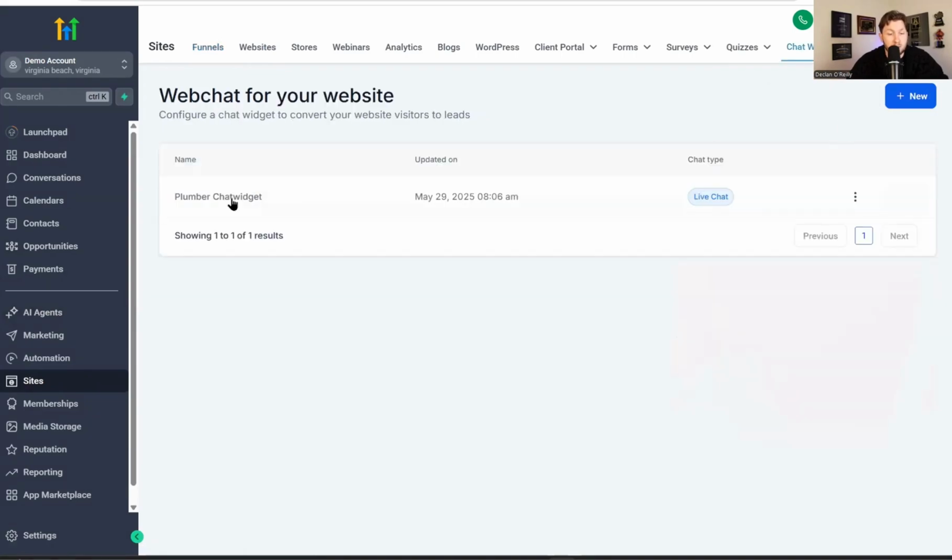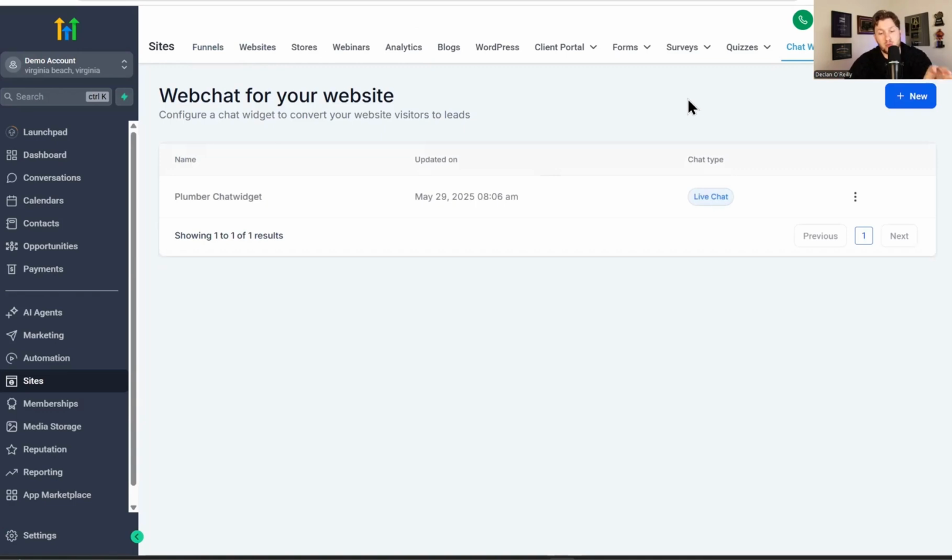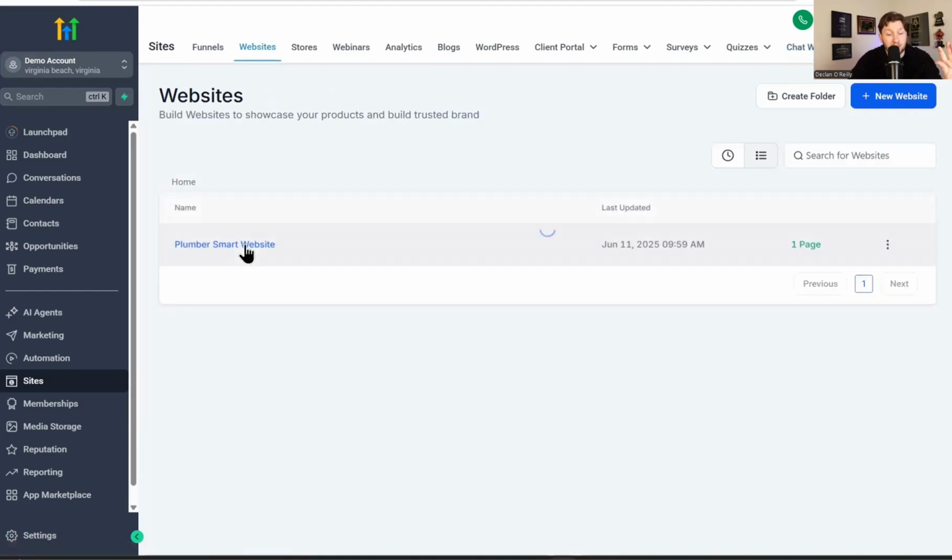Okay, so we're going to come right down to sites, and we're going to come right up here to chat widget, and we're going to make sure that this plumber chat widget is turned on. So now what we need to do is make sure that the chat widget is plugged in, and then we're going to plug in the AI chatbot to said chat widget. So once you see that you have the chat widget in here, we're going to come back to websites, and this is all we're going to do. It doesn't get any easier than this.